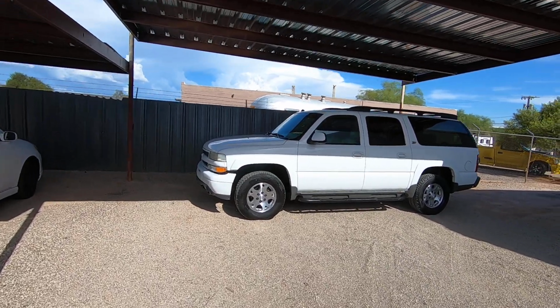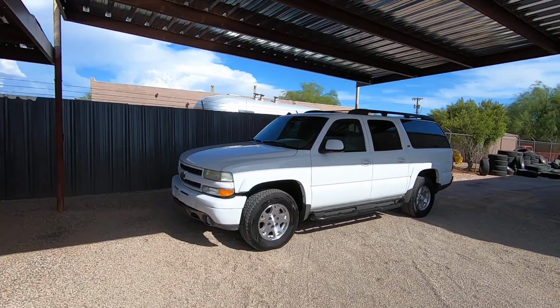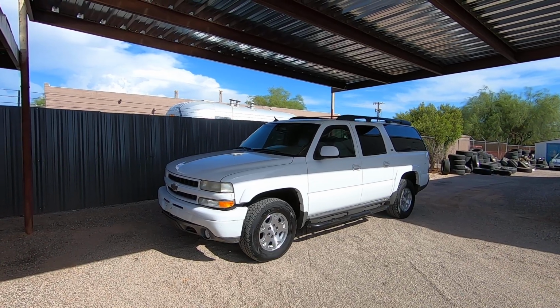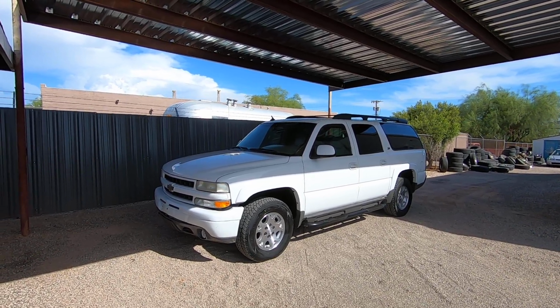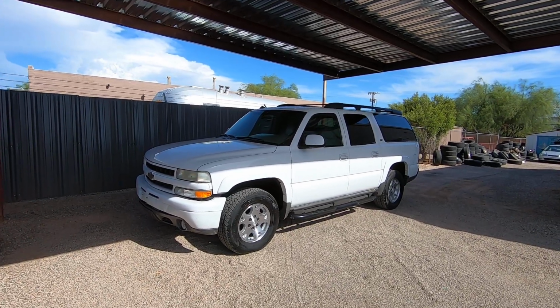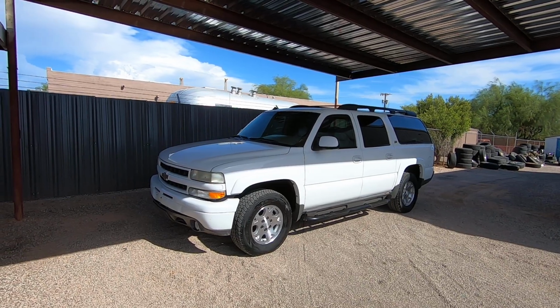We're selling this Suburban. It's a 2003 Chevy Suburban Z71. It's a 5.3 liter gas V8. It's four-wheel drive, obviously leather, has a third seat. 124,756 actual miles. It was a theft recovery purchased directly from an insurance company in San Antonio, Texas.